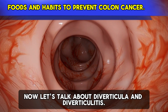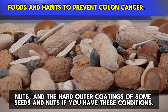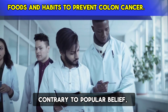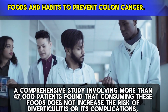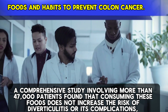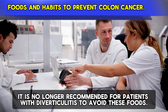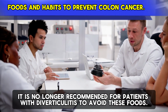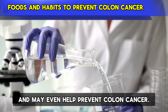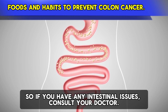Now let's talk about diverticula and diverticulitis. You may wonder if you can consume seeds, nuts, and the hard outer coatings of some seeds and nuts if you have these conditions. The answer is yes. Contrary to popular belief, a comprehensive study involving more than 47,000 patients found that consuming these foods does not increase the risk of diverticulitis or its complications, such as bleeding. As a result, it is no longer recommended for patients with diverticulitis to avoid these foods. On the contrary, such foods can improve intestinal flora and function and may even help prevent colon cancer. However, each case should be individually evaluated, so if you have any intestinal issues, consult your doctor.